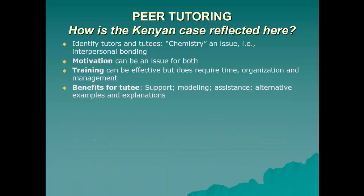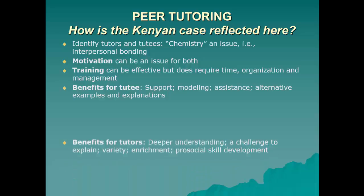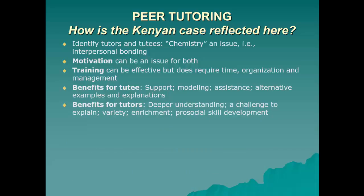The benefits for those considered the tutee or those on the floor: they get direct support from the supervisors who model expectations. They get direct assistance. They get alternative examples and explanations. Like any good business or organization, there is a process for professional development. For the leaders in this organization, you have the potential for a deeper understanding, a challenge to explain, real variety in the day. So it's not just producing these wheelchairs, it's also talking through the problems and coming up with improvements. Again, a real need for pro-social skill development.